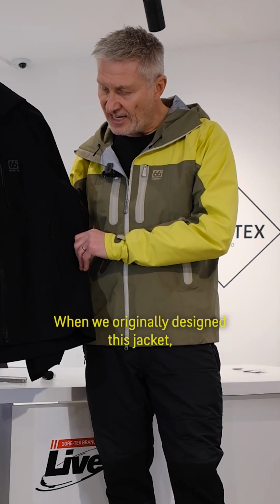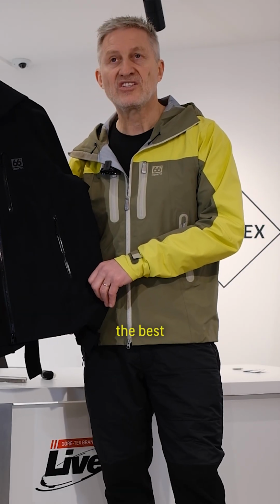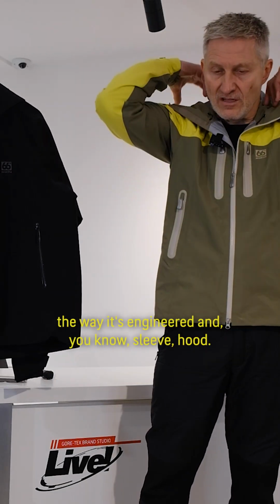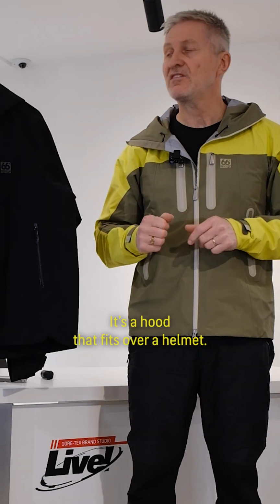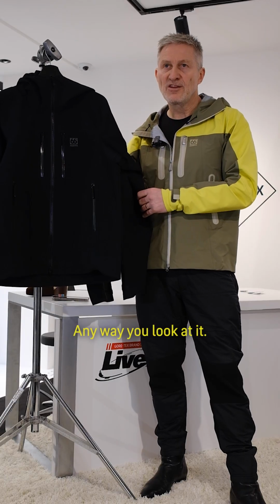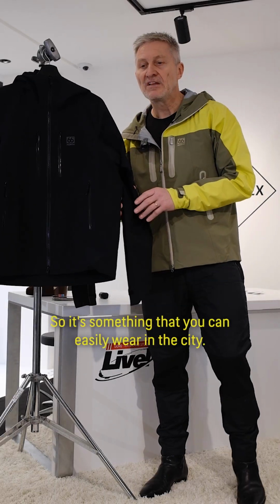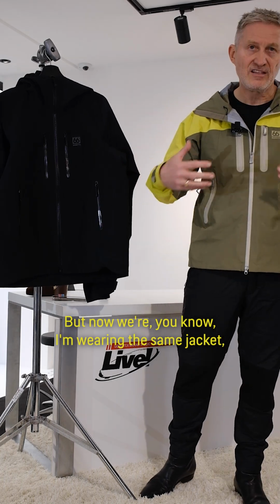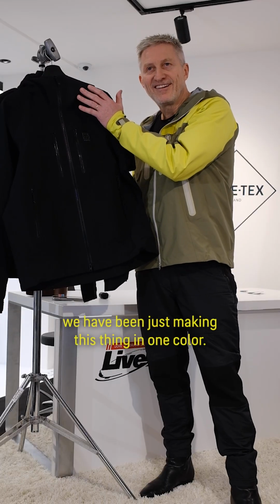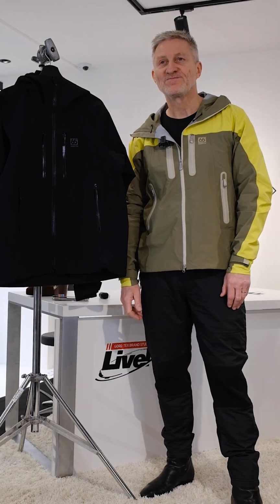When we originally designed this jacket, we wanted to design a jacket that could be as good as the best on the market in terms of performance. And the way it's engineered, the sleeve, the hood, it's a hood that fits over a helmet. So it has a lot of complicated engineering any way you look at it. But at the same time, we made the zippers tone on tone, so it's something that you can easily wear in the city. Now I'm wearing the same jacket and we're doing it in different colors, but most of the time we have been just making it in one color. So it's kind of tailored to the city, but many outdoor people are also picking it up.